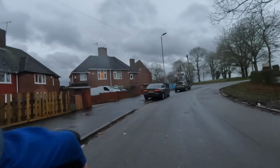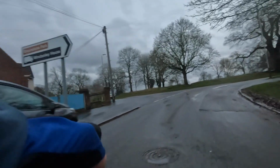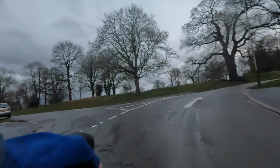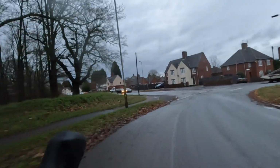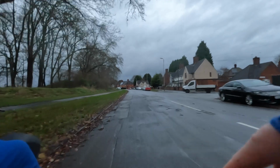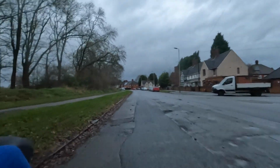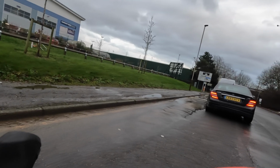We're going all the way round, Daddy! Okay, we're done! And it was shaped like a present with wonky ribbon. Another 51 kilometres done.